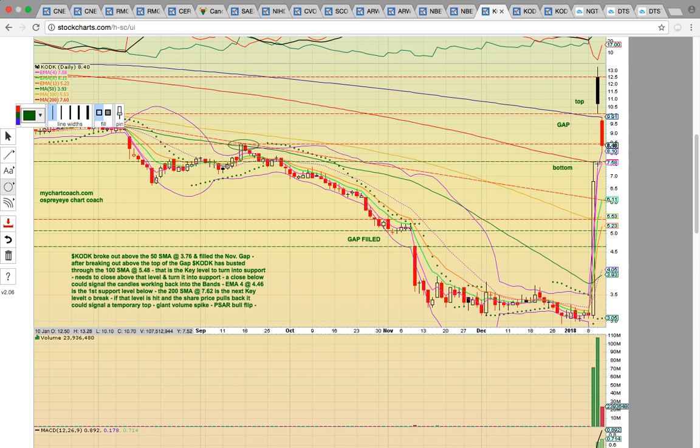Notice that that's the bottom of the gap. The gap was between high of day on Tuesday and low of day on Wednesday. Okay, and so the bottom of the gap is down here on the top of the Tuesday candle, and so you could see a bounce off of that level. It really needs to hold.